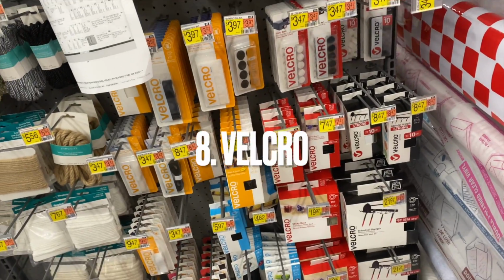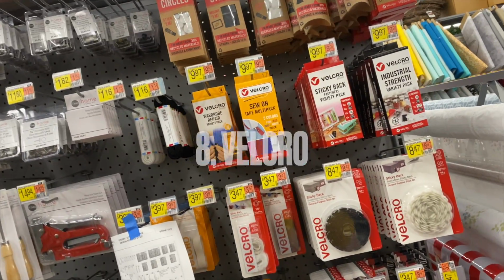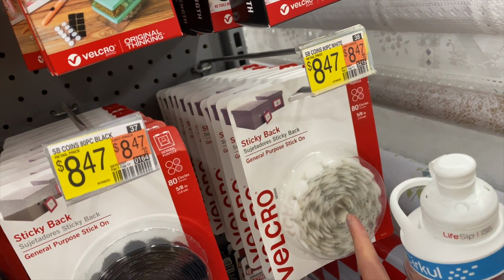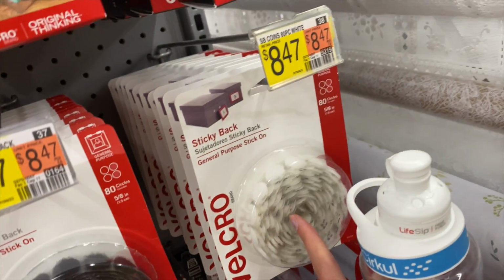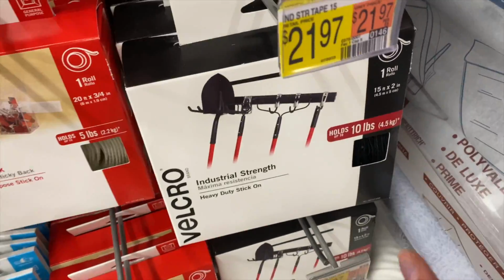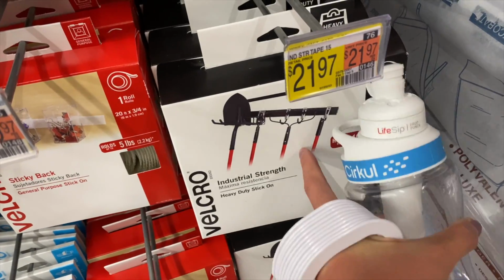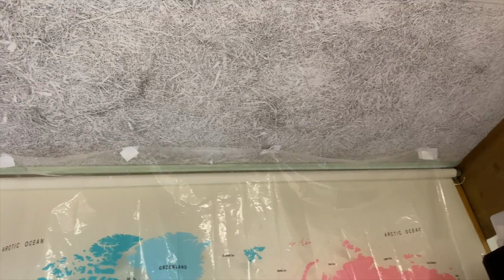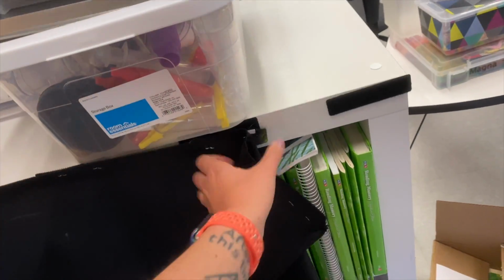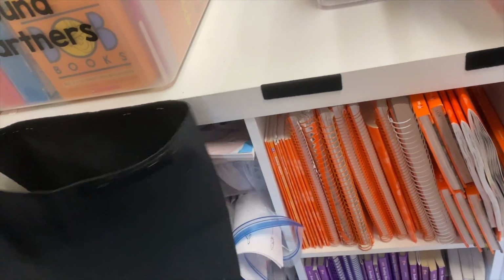And if you're a special education teacher, you need some Velcro. I prefer to get the big packs of Velcro off of Amazon. It's a little bit more economically priced, but if I'm in a pinch, this is what I get. And if I need something really, really strong, like that's holding up the shower curtain in the ceiling, that's this stuff. So in every single one of these is that heavy duty Velcro.